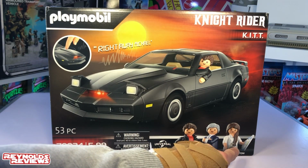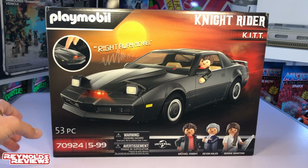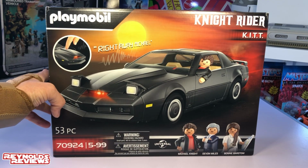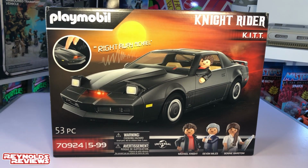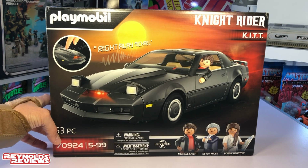Very reminiscent of the intro, like I said. And then we've got the characters at the bottom there. So we've got Michael Knight, Devon Miles, and Bonnie Barstow. And again, I just think the packaging is awesome. You know, and again, I've said before, it pulls in us adult collectors. Straight away we see it, we remember the TV show, we remember watching it as a kid, and we want to buy it. And that's exactly what these sets are doing to me. So, okay, let's take a look at the back.